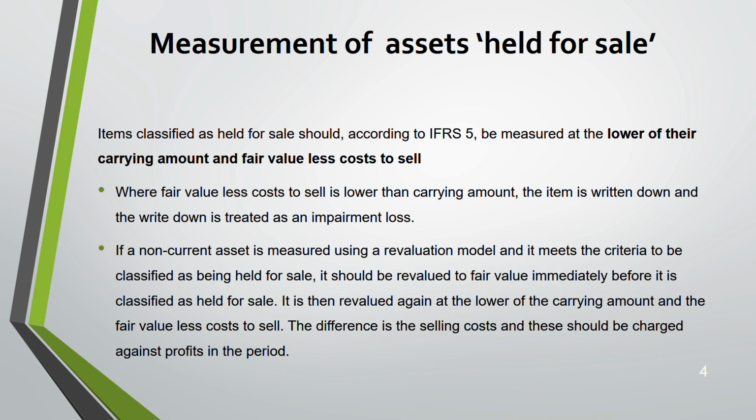If a non-current asset that you are measuring is measured using the revaluation model, please understand, and if it meets the criteria to be classified as held for sale, then it should be measured at fair value immediately before it's classified as held for sale. Then after it is classified, again you revalue, but this time at the lower of carrying amount and fair value less cost to sell. The difference between these two, the cost to sell, should be charged in the profit and loss.